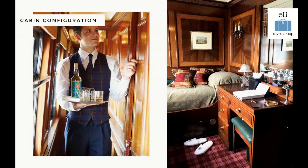But just to give you a little bit of an indication of what you can expect on board in terms of your accommodation, the train has a maximum occupancy of 40 guests. And we have a number of twin bed cabins, and we also have a few double bed cabins too, as well as singles. All of the cabins are en suite. They're decorated very much in the style of an Edwardian country house.